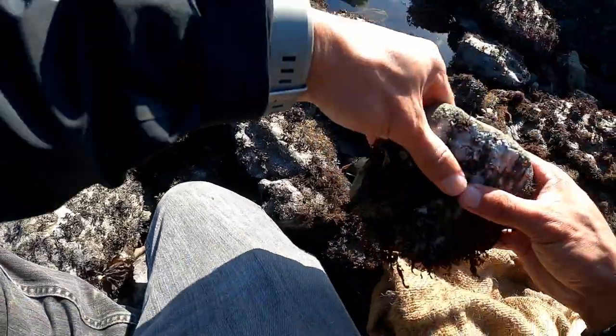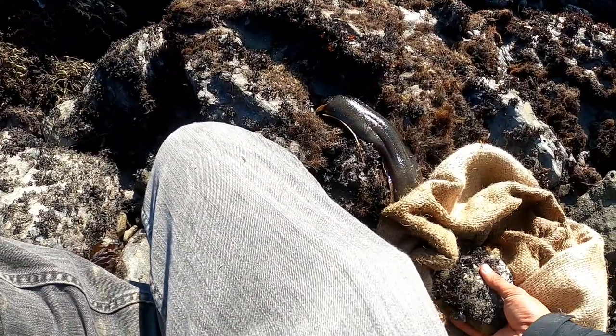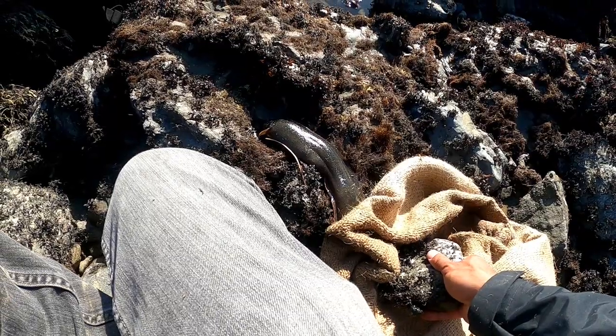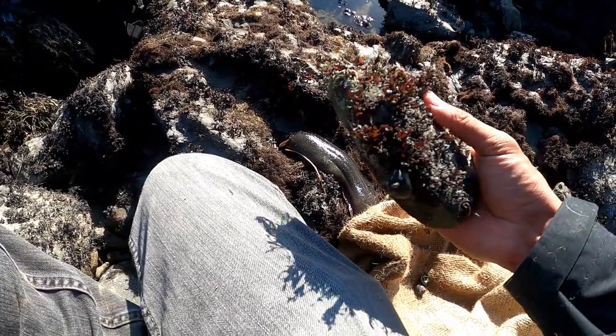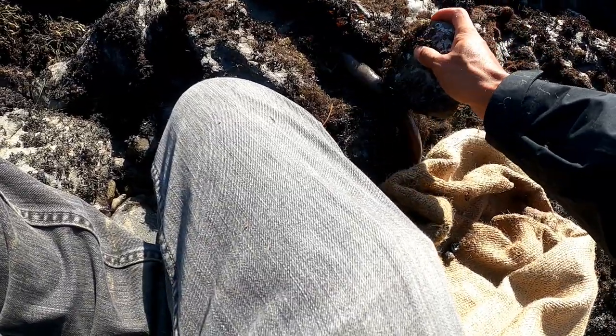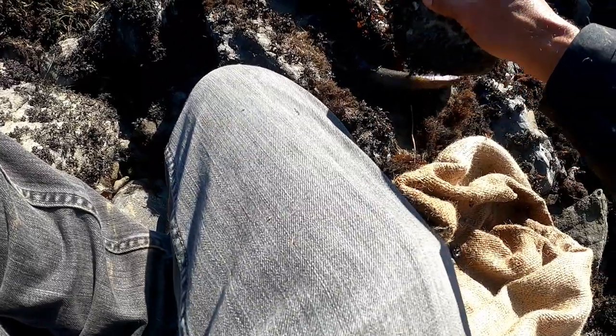All right, got a big rock here. We're gonna do this quick and clean so he doesn't suffer. One time hard on the head, because these things are really, really strong. Big rock, one, two, three. That's it for him. Do it one more time just to make sure. Okay.